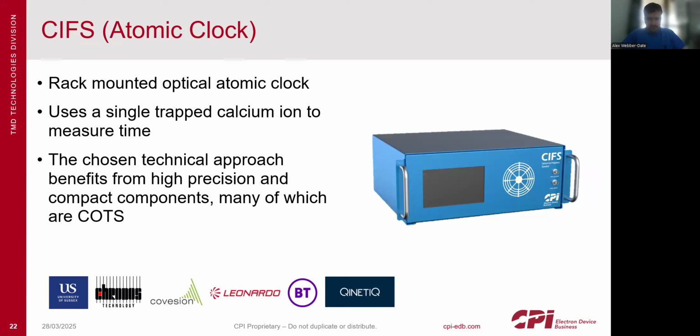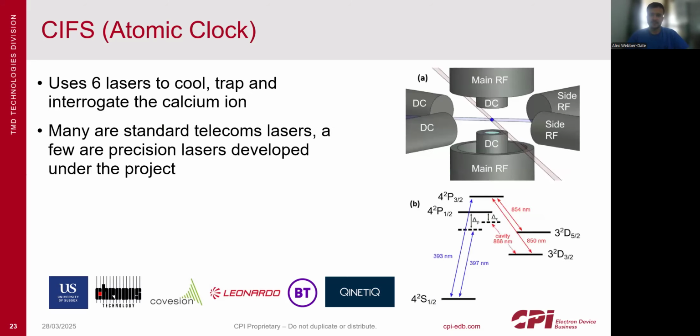The other project that I worked less on, so if you have any questions about it, please be kind, is a rack-mounted atomic clock. It uses a calcium ion frequency standard. This technical approach was chosen because it has very high precision and can be made reasonably small, using mostly off-the-shelf components. So this is the general way that the SIF's atomic clock is used.